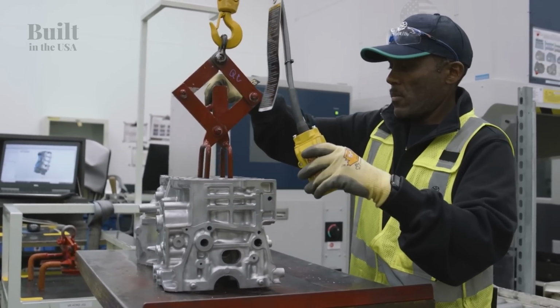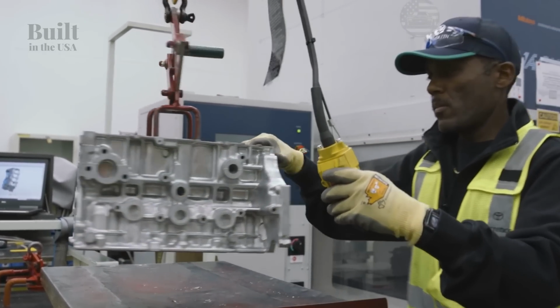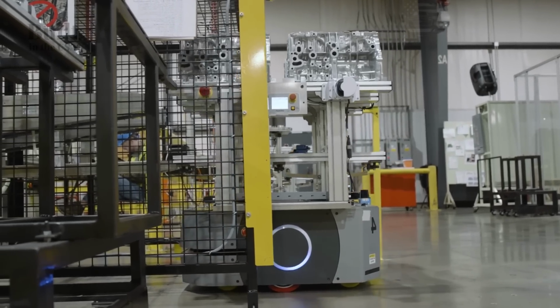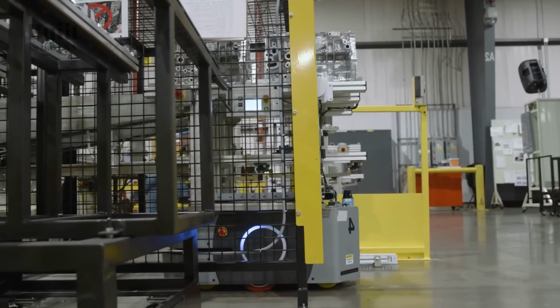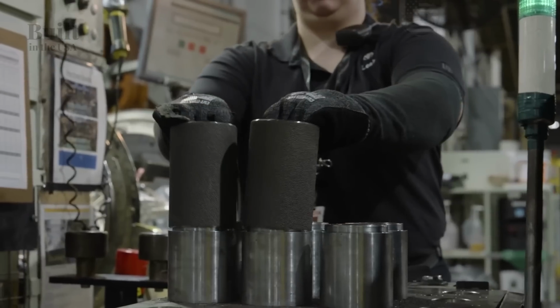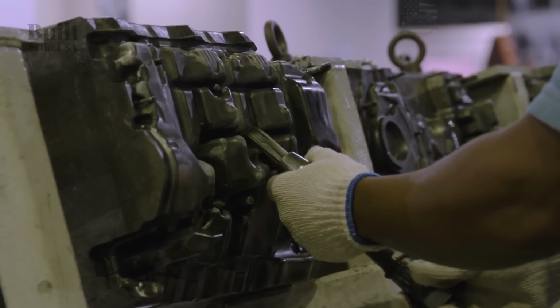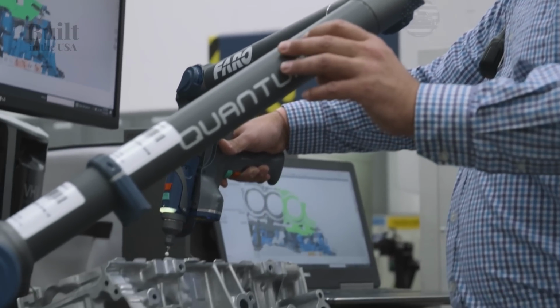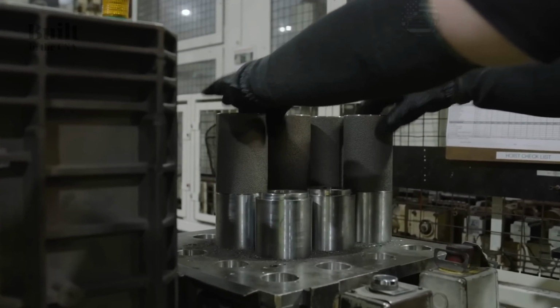Toyota Motor Manufacturing Tennessee builds engine blocks for cars, SUVs, and trucks assembled in North America. More than 450-member workforce is responsible for bringing cars to life by using aluminum to create thousands of engine blocks and transmission cases and housings every day.